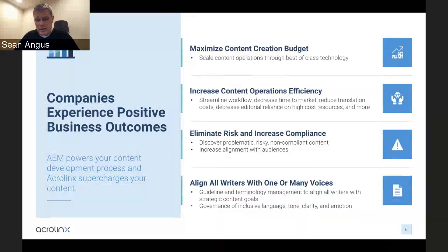You can certainly address risk and compliance issues within content, right? Non-compliant terminology is certainly a concern for many organizations. And then the higher level task of when you have more than 2 writers that are producing content, how do you keep them aligned? When you have 10 writers, when you have 50 writers, when you have 100 writers, how do you keep them all aligned in producing content that represents the organization? And that's where Acrolinx comes in to help make the guidelines and the terminology and the standards actionable across that large community of people that are writing content, and governing that in the ways of use of inclusive language, tone, clarity, emotion.